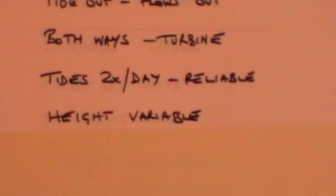You get tides twice a day, so they are very reliable, but they are height variable. Sometimes you may get tides which barely change from low tide, so you won't get much flow of water, so you won't get much electricity.